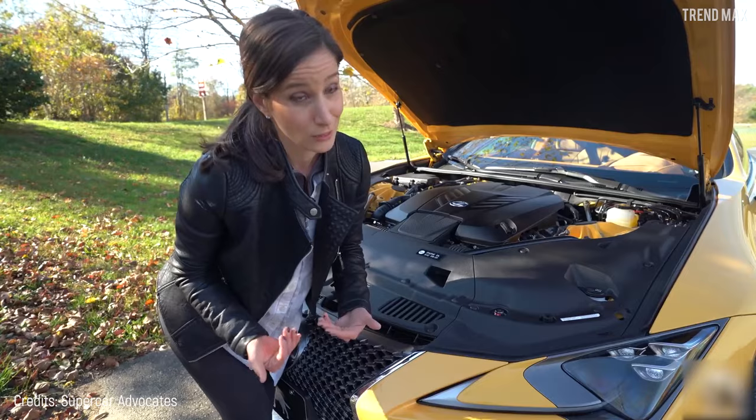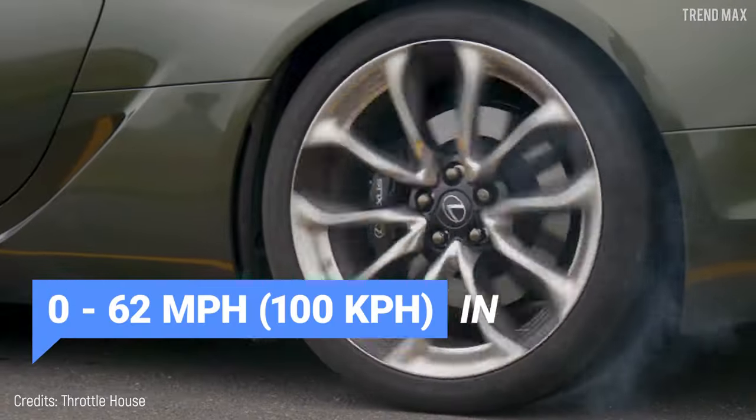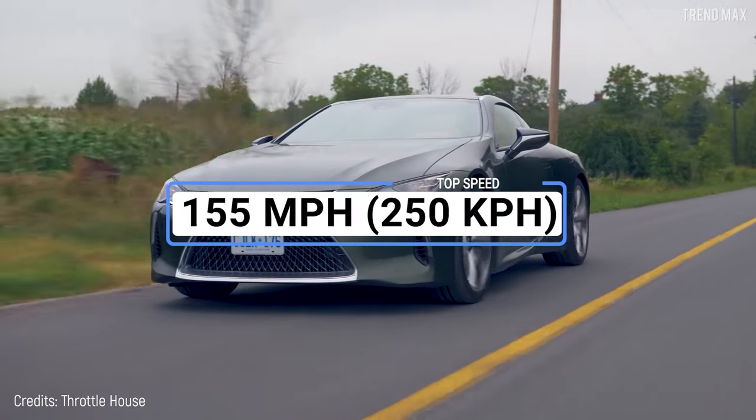It bears a 299 horsepower V6 engine. Thanks to this power, it can sprint from 0 to 62 miles per hour in 5 seconds and reach a top speed of 155 miles per hour.